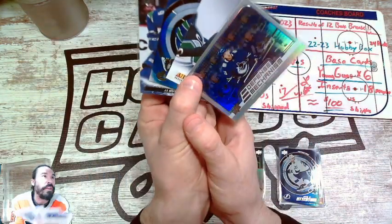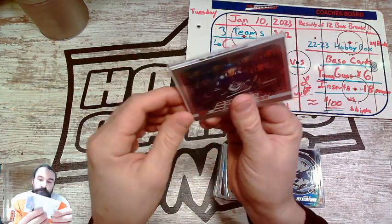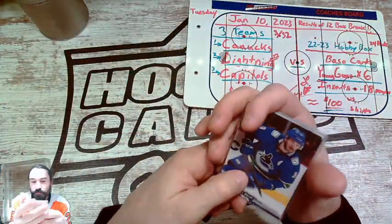Yeah, we didn't do good on the Canucks, did we? Yeah, that's the ones I wanted the most of. I wanted maybe a duplicate in these, but it's whatever.